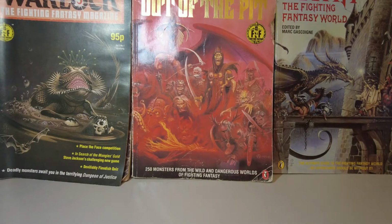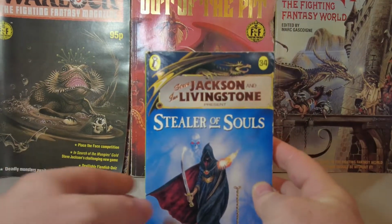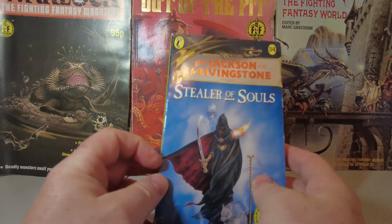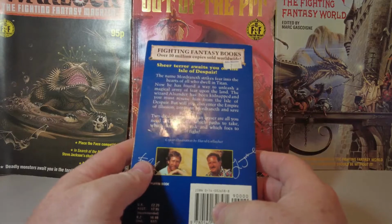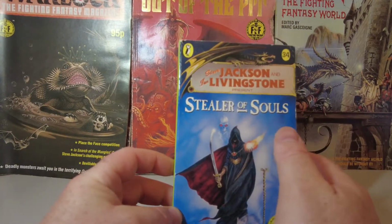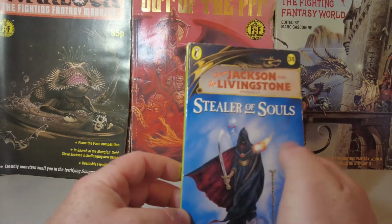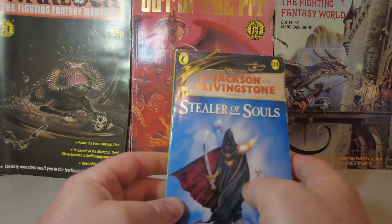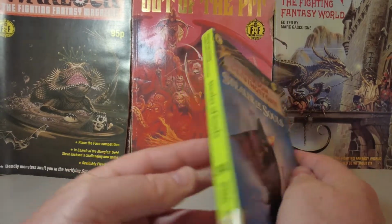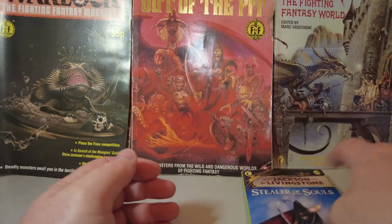Okay, third position for me is Stealer of Souls. Stealer of Souls is the third game book, third spot, sorry, and that is by David Gallagher. On the cover you have this entity holding a flame and a sword and a type of soul ghoul in the background. I do like the colour of this book, the kind of misty blue colour. So that's game book number 34, Stealer of Souls, in third position.